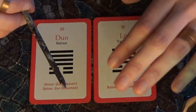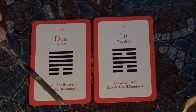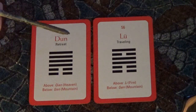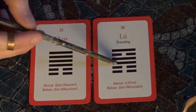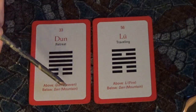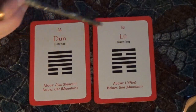And before I even read the interpretation to you, my initial intuition is that there's a chance to travel inside, because there's a traveling, a sense of a journey somewhere that doesn't take place outside of you, but inside of you. It's a form of retreat. Let's see what the book says.